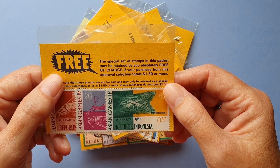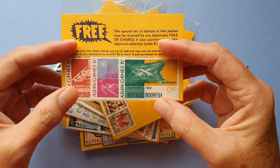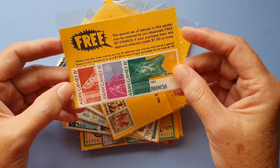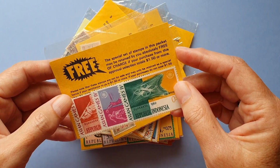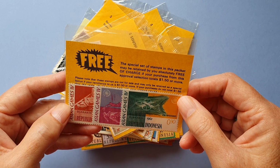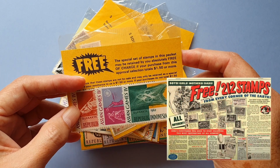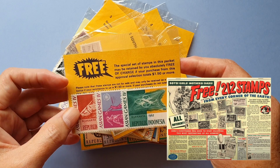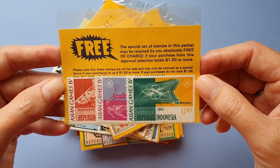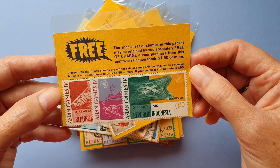$1.50 or more. Okay, so this means that they were probably sent by mail order, and the person that got it could choose the stamps that they want to buy, and the ones that they don't buy, they had to send back. It was advertised a lot in, for example, popular books for children. Okay, these specific stamps seem to be mint or unused.